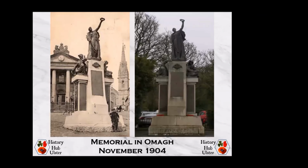On Friday, 25th November 1904, a monument to commemorate the fallen just of the Royal Enniskillen Fusiliers was unveiled in Omagh by Her Grace Louisa Hamilton, the Duchess of Abercorn. The monument originally stood in front of the courthouse at the top of High Street. As you can see there, the courthouse at High Street and the monument. And for some reason, it didn't sit right in the middle of the road. It was offset to one side, which is a bit unusual.